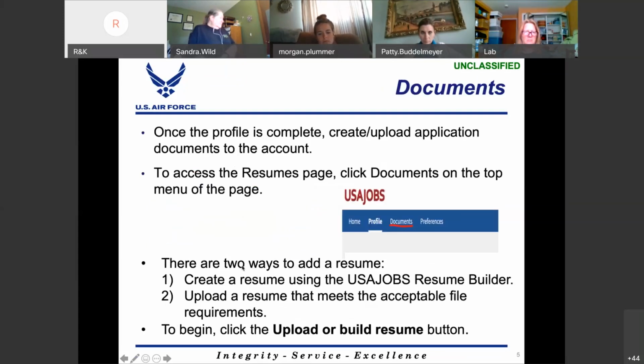Now, here is where the next step is to upload any documents. And you're going to look first at their resumes. There's two ways that they can do their resumes. They can upload a resume that they've created themselves. They can upload up to 10 resumes at one time. So for each position that they're applying for, they tailor that resume towards that position and they can attach those resumes. Or they can use the resume builder that is in USAJobs.